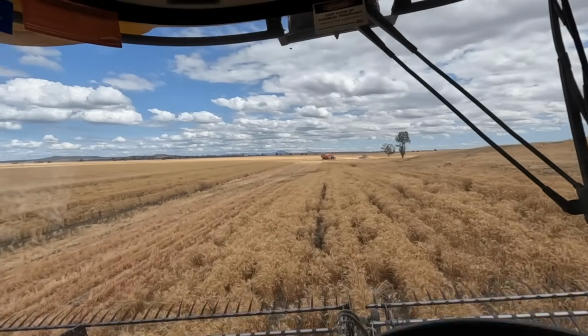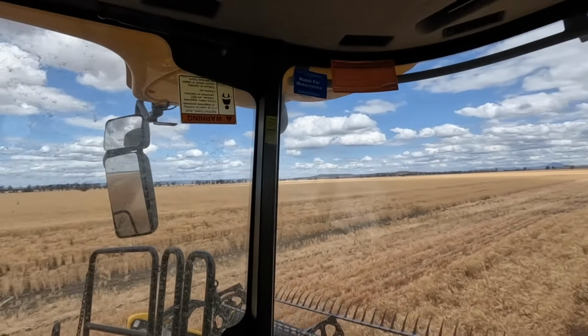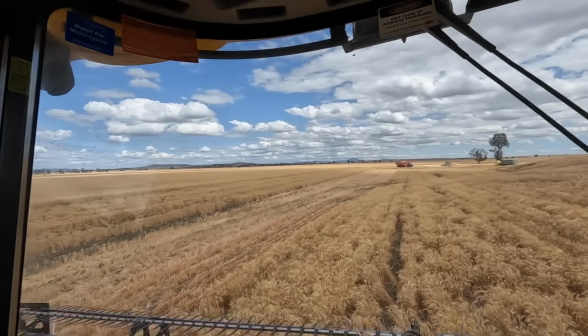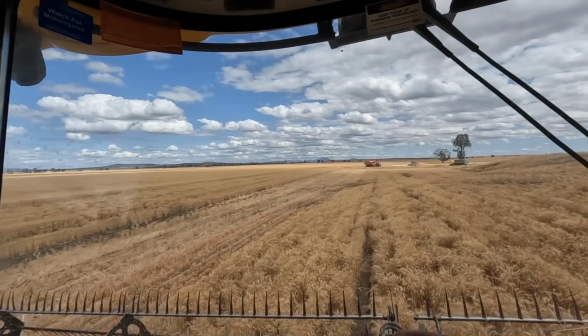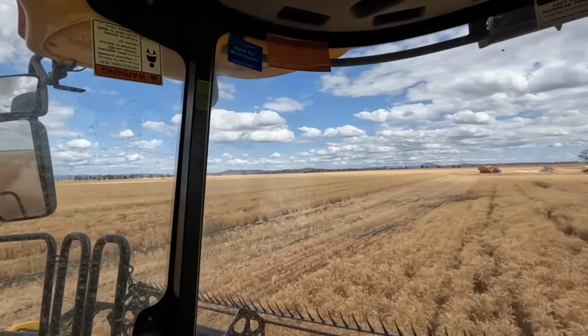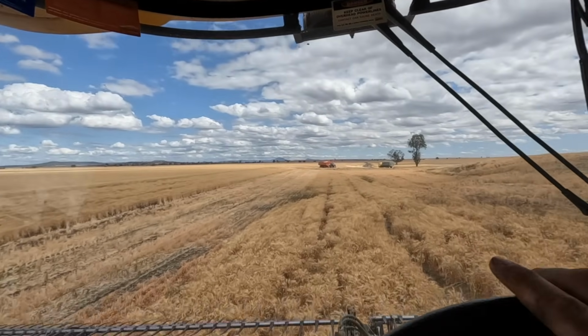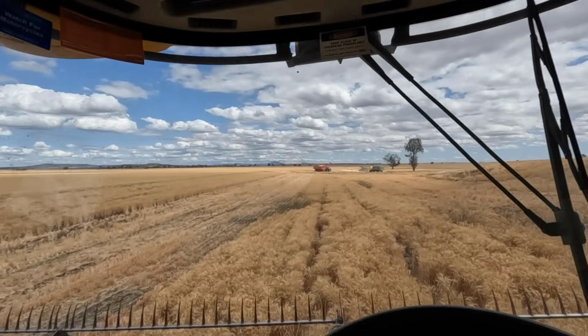Probably, from what I've seen so far, this paddock here was a little bit behind all the others, so it'll be interesting to see how it yields. I suspect it might be a little bit less, but I think it could surprise us too, which is the kind of surprise that everyone likes.